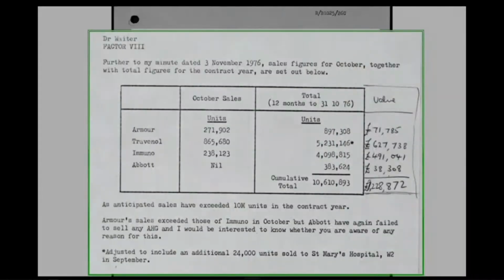addressed to Dr. Waiter, and its sales figures for October, together with total figures for the contract year. And we can see there that Armour occupy a fairly small part of the market at this point in time, because, of course, factor VIII had only been licensed earlier in 1976. So we can see the total for the 12 months to the end of October 1976 for Armour was 897,308 units. Travenol and Immuno, which had both had licenses for longer by that point in time, much larger amounts. Abbott, a smaller amount, 383,624. So that's the position in the early days.